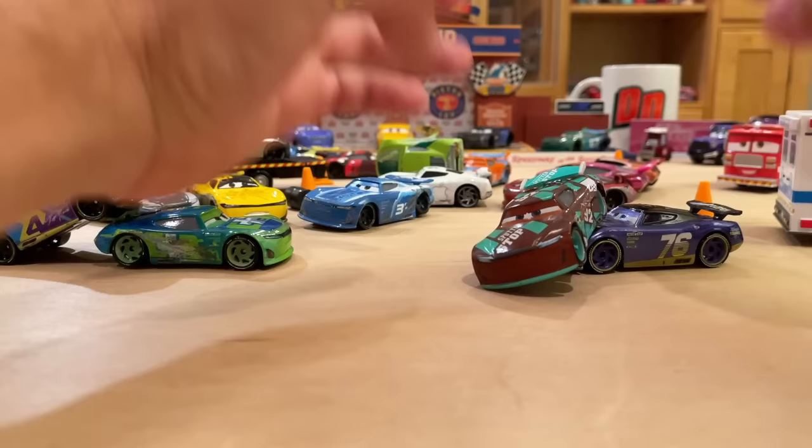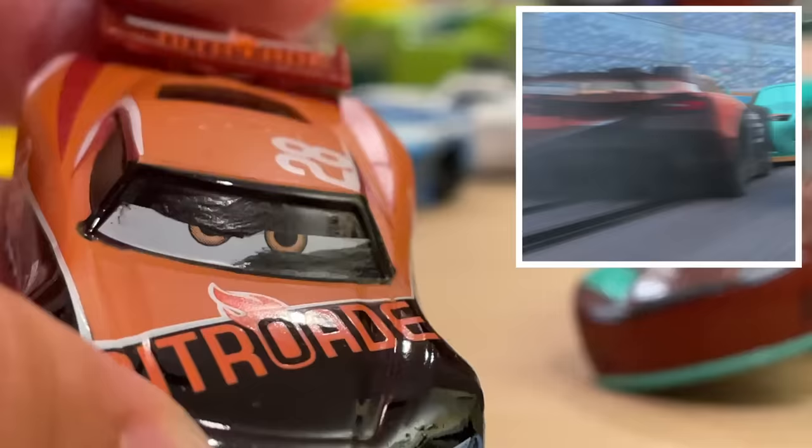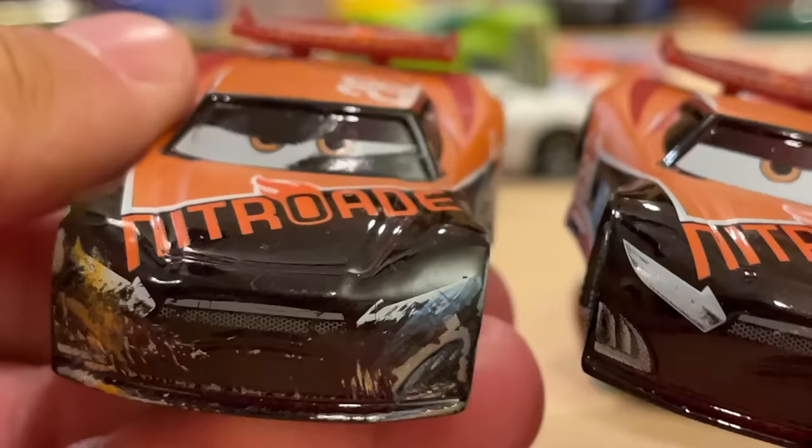All right, let's move on to Tim Treadless here. Now, Sensei Luminous used a factory custom for Tim. That's why he looks a little different. I actually have the exact same factory custom that he used.